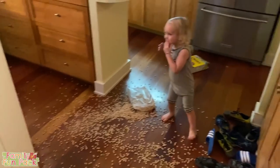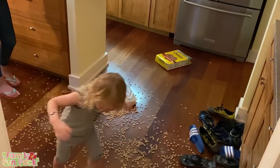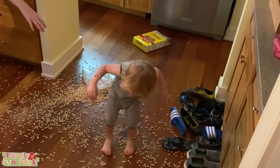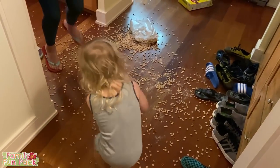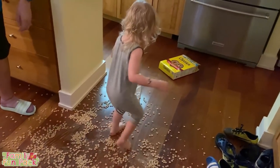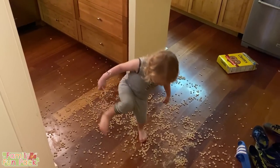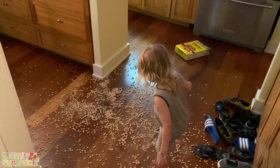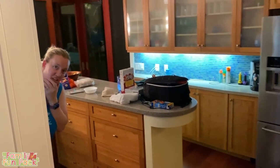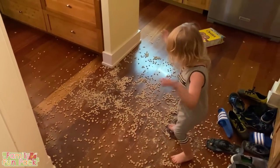Oh, what happened, Owen? We're having a Cheerio stomp, I guess. He's so excited because the floor is a different texture. Oh, you're back for some more fun? Yeah, do the Cheerio stomp. This is how you be a good parent. You don't get mad over these little weird things your kids do. Yeah, the initial knee-jerk response is to get mad.